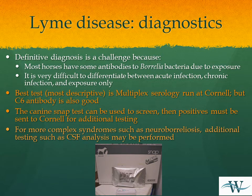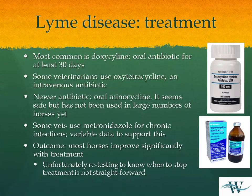For more complex syndromes other than just the regular Lyme disease syndrome, such as neuroborreliosis, additional testing has to be done. So for the infection of the nervous system, cerebrospinal fluid analysis can be performed. For diagnosis of the uveitis ocular syndrome, they can actually take a sample of ocular fluid and look for the Lyme bacteria in that. And then for the pseudolymphoma skin mass syndrome, a biopsy of that skin mass needs to be evaluated for the Lyme bacteria.